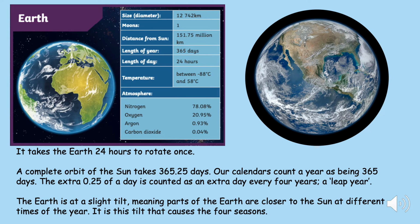Earth. The Earth is our home planet. It is the third planet from the Sun and the fifth largest planet in the solar system. Earth is 150 million kilometers from the Sun. The Earth is the only planet in the solar system to have water on its surface. Liquid water covers over 70% of the total surface of the planet.